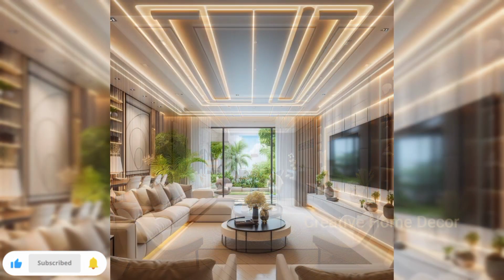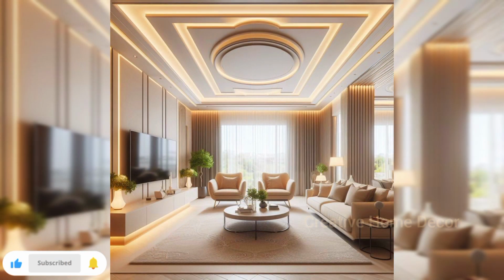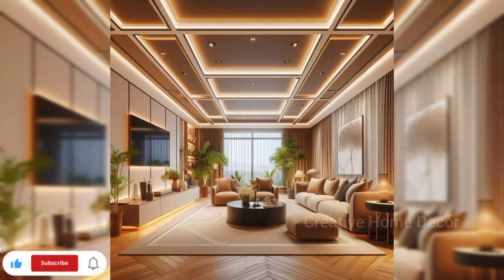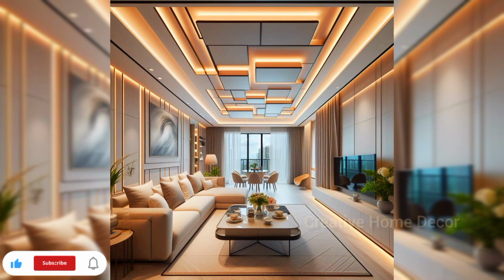Are you ready to take your living room to new heights? Today I am sharing the world of ceiling designs, where the sky is the limit when it comes to adding style and personality to your space. Get ready to look up and be inspired.